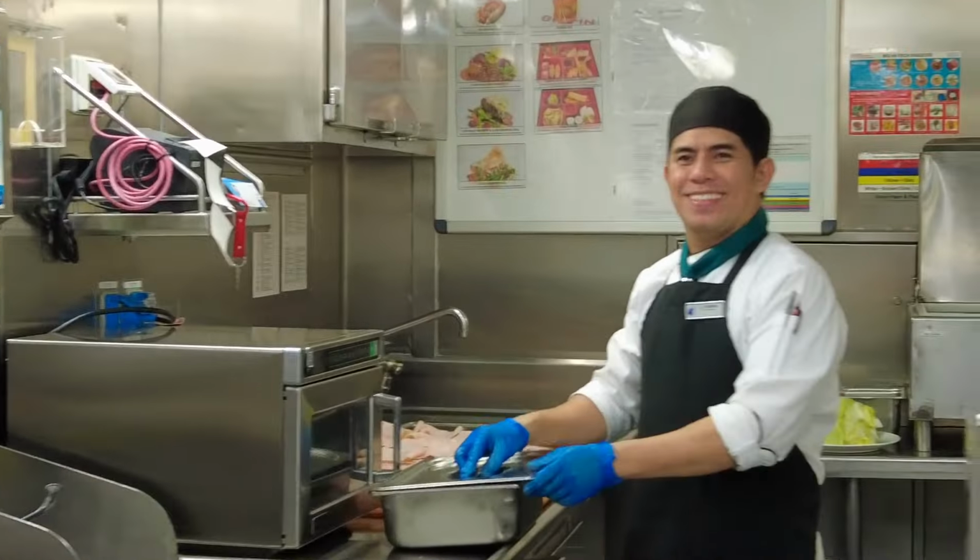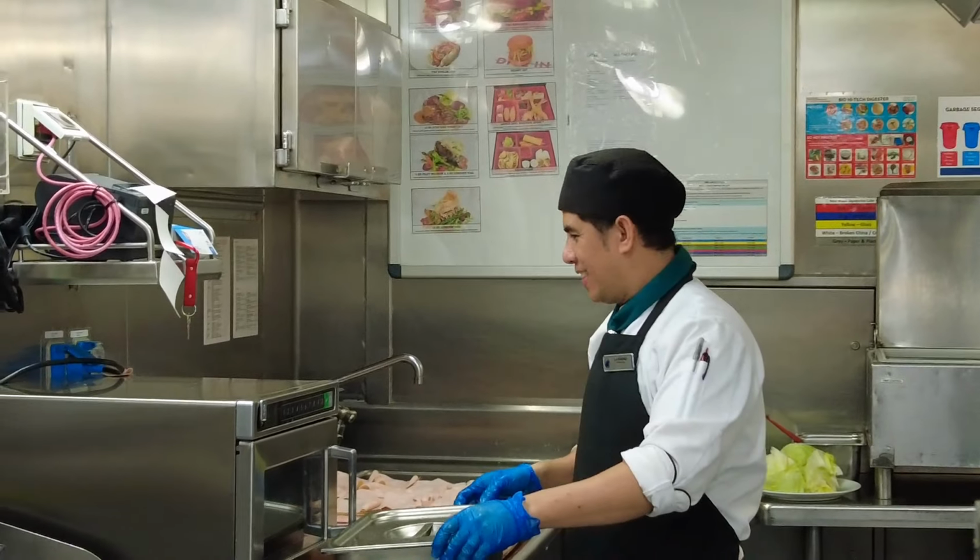11 kitchens, 200 cooks. Each specialty has a separate kitchen, separate dishwasher. This is my room service area. Room service area. Oh, okay.